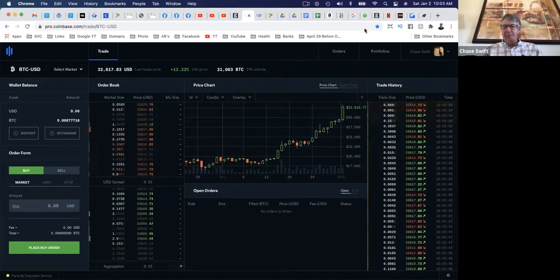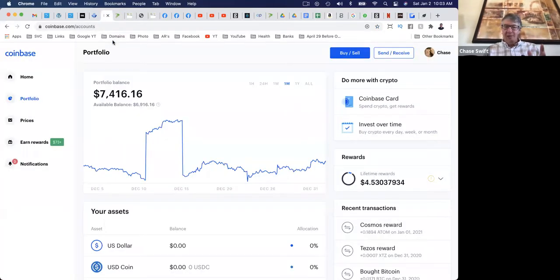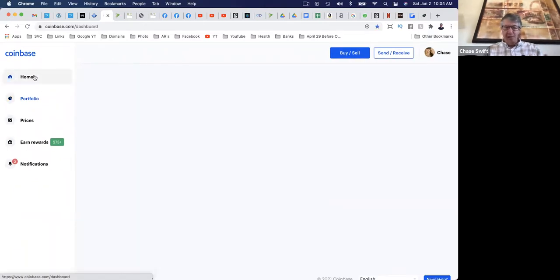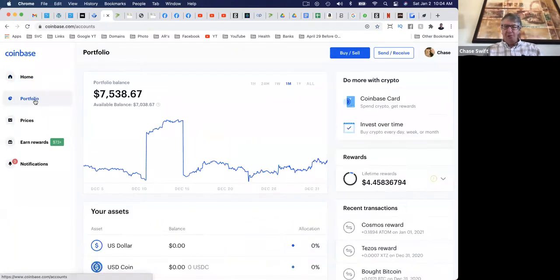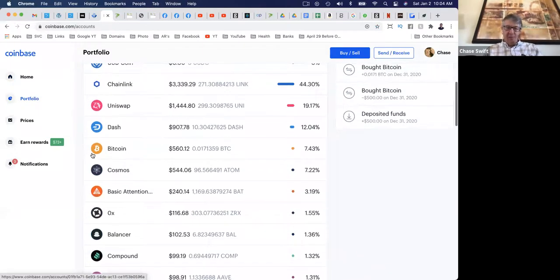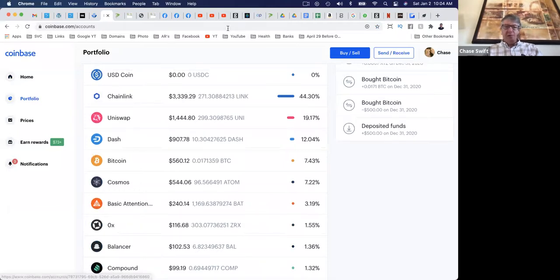This is Coinbase Pro. Okay, it's like Coinbase. Let me show you Coinbase. Coinbase by itself is a US-based company where you can buy Bitcoin, and I've bought a lot of Bitcoin on it. But the Pro Coinbase site allows you to buy and sell. So I have a lot of currencies here in Coinbase, okay? But I'm going to switch over to their Pro site.